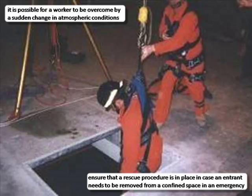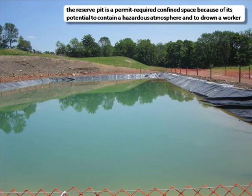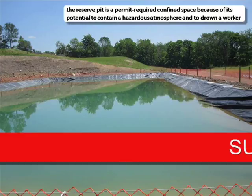It is possible for a worker to be overcome by a sudden change in atmospheric conditions. Ensure that a rescue procedure is in place in case an entrant needs to be removed from a confined space in an emergency. The reserve pit is a permit-required confined space because of its potential to contain a hazardous atmosphere and to drown a worker.